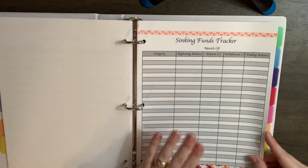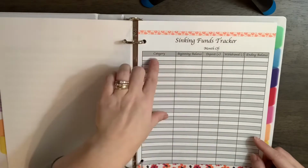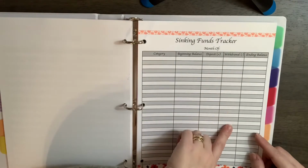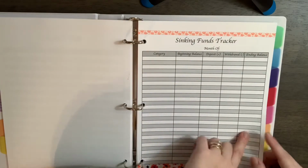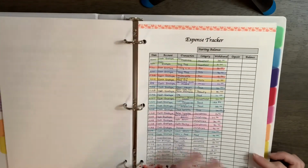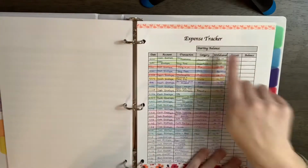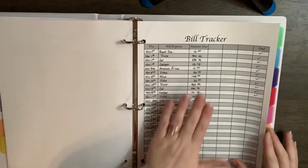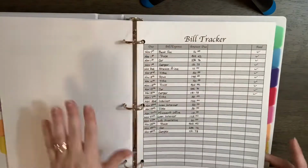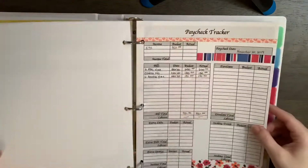There's also a page for your sinking funds tracker, so you can keep a record of the category, the beginning balance, what you put in during that month, what you withdrew during that month, and the ending balance for that month. There's also an expense tracker that's part of the bundle, where you can write down all your expenses and keep track of your starting balance and that kind of thing. This is my completed bill tracker that I am going to carry over to the new one that I have there.